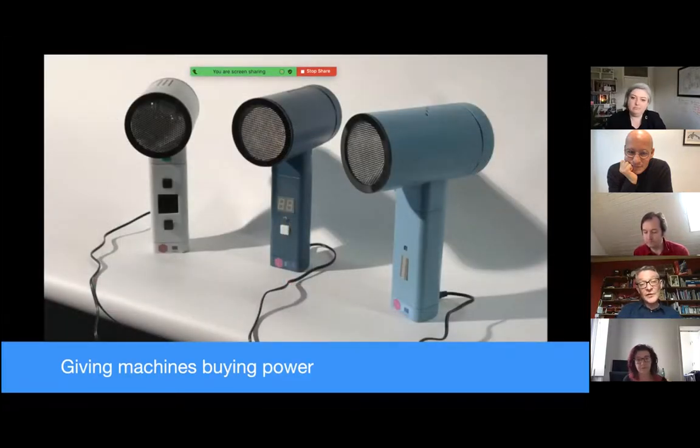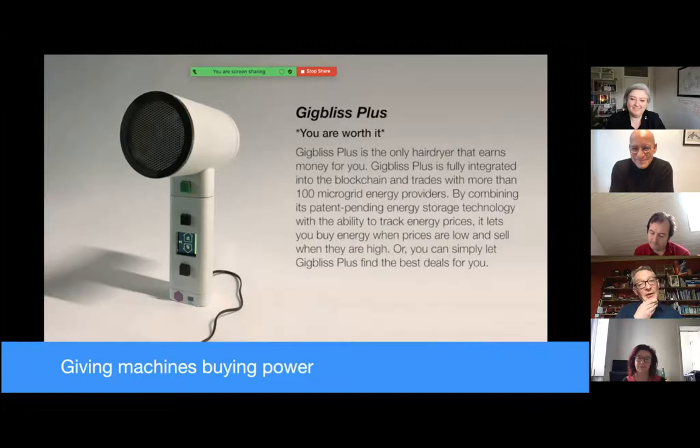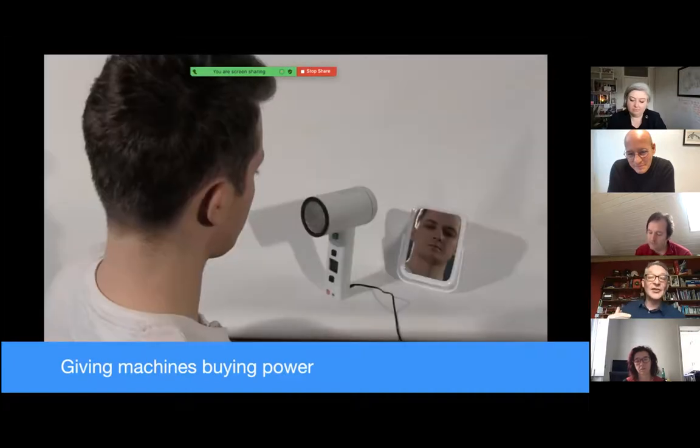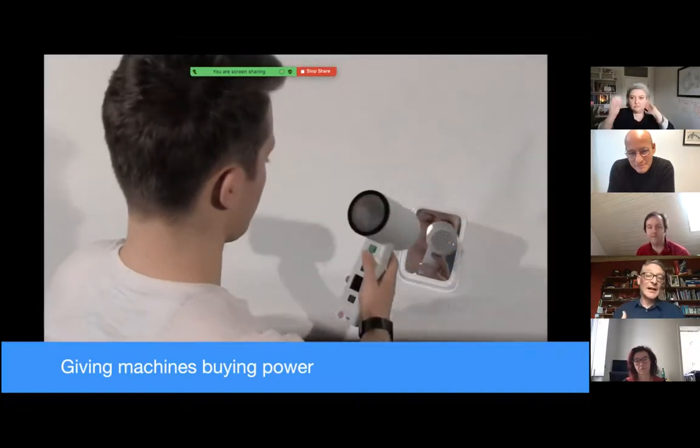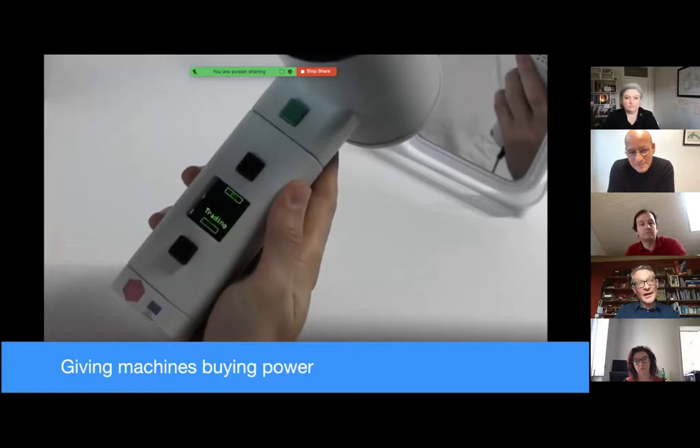They have a whole bunch of European ministers, MPs, who don't really understand the benefits of anything we're talking about this morning. So we developed a series of prototype hairdryers for them. The first one, and I should say, this is all in the context of a decentralized energy grid. We were given energy as a problem to solve. What might life in a decentralized energy economy look like?